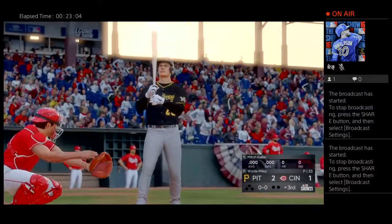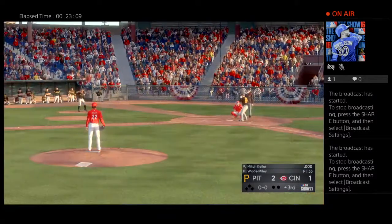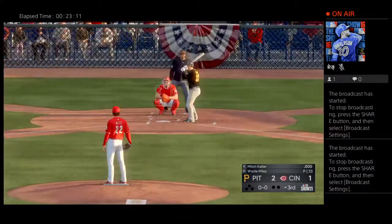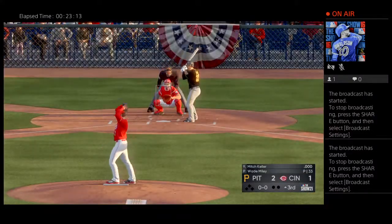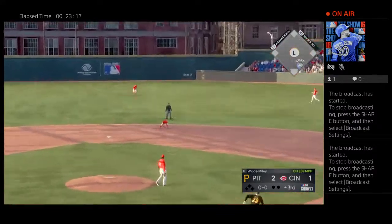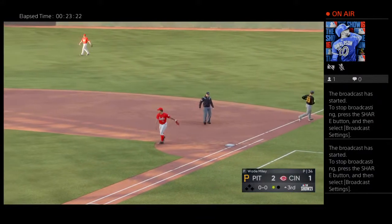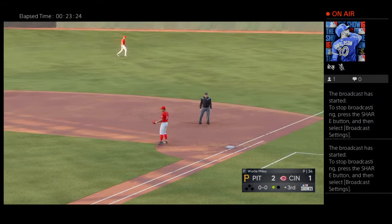And now it's the Pirates pitcher, Mitch Keller, nine-hole due up. First pitch coming. Here it is. Hit back toward the mound. Throw to first in time, and the leadoff man is gone to start the third.